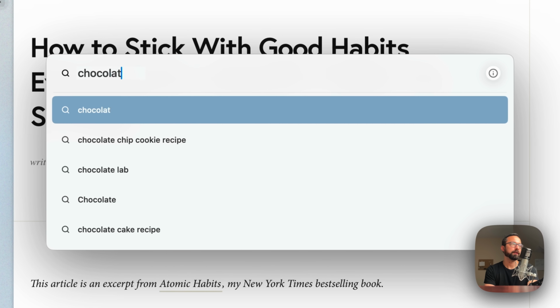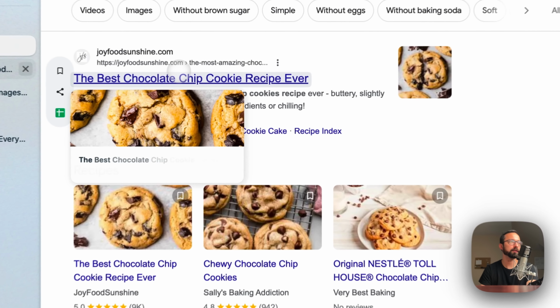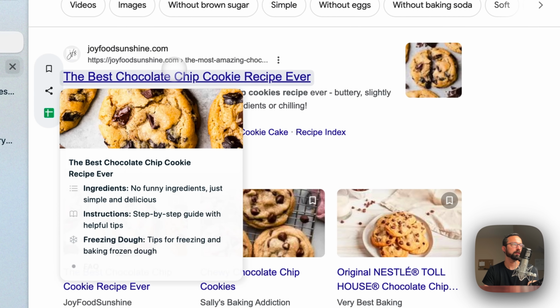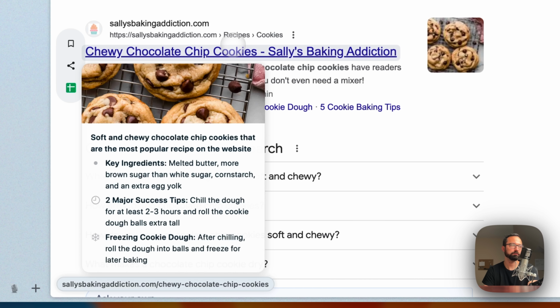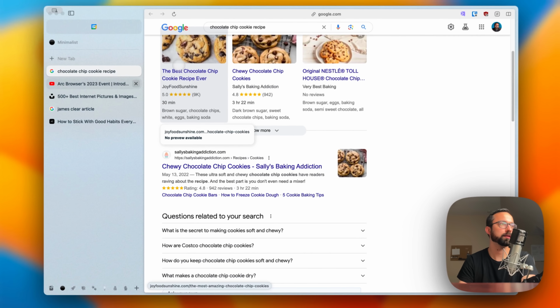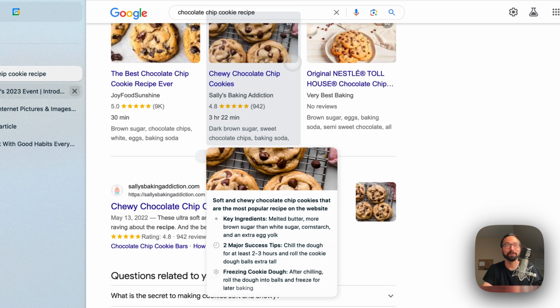So if I search for chocolate chip cookie recipe, why not? It sounds great. All of a sudden, I can see the ingredients, step-by-step guide. Let's see if they've got any more. Yeah, so I can see maybe I don't have cornstarch, then I can't make it. And then, yeah, so this is just like a game changer of how you browse the web.